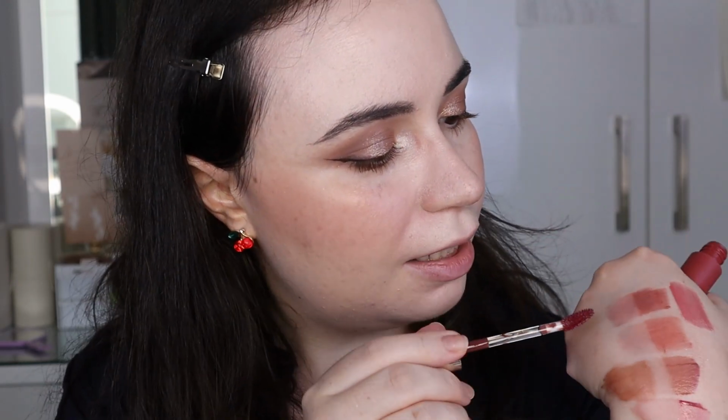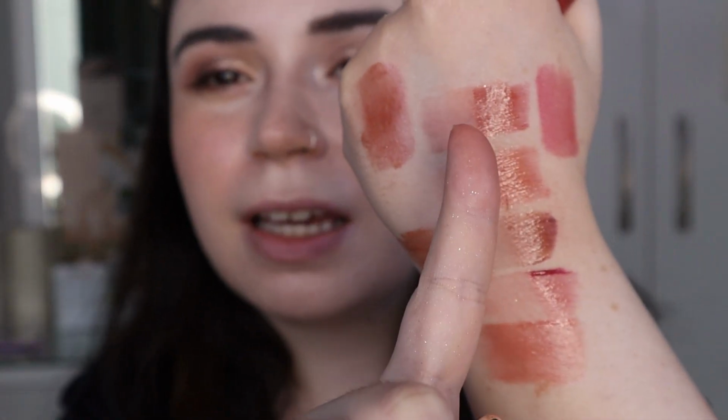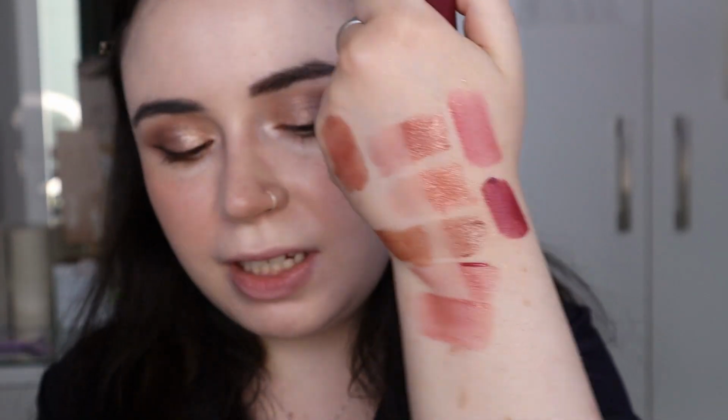Delight is my favorite from Rare, and I think it is comparable with Arcane. Let's see. Nope, it's not. This is Delight and this is Arcane. And then the last one I have doesn't really match with any of them. This is Affection. It's like a deep burgundy. So yeah, it doesn't really match anything.